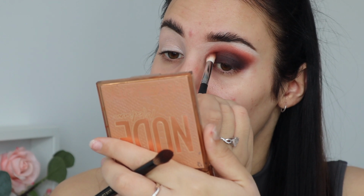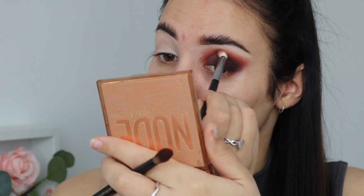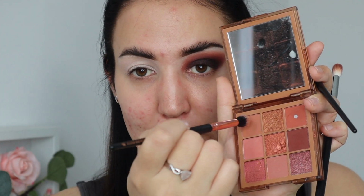And what I'm going to do is go in with the other shades as well, just to blend them all together. So keep going backwards and forwards. Just need to blend this inner corner bit a little bit more. So now I'm going to take my final shade, and I'm hoping this just sort of blends it out a bit. I'm taking it on a very fluffy brush, and I'm taking this shade up here.